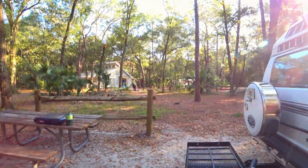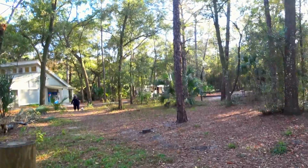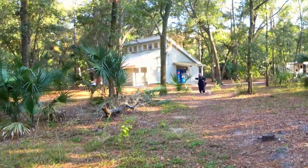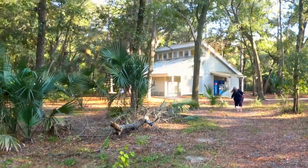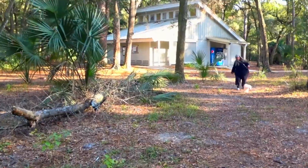Alright, here comes Sue and Cassie. They went in there and did their jobs. Look how close the restrooms are. Very nice restrooms. It's a short distance from our camp. Yeah, you just walk straight across.